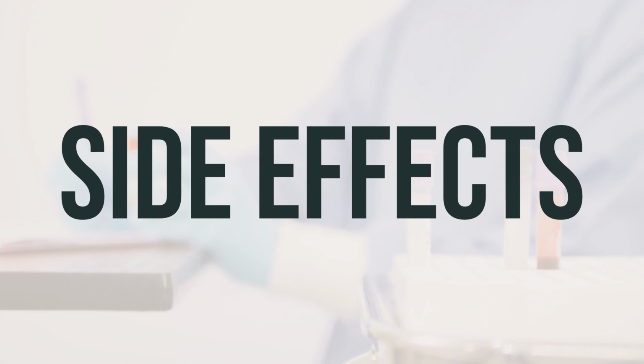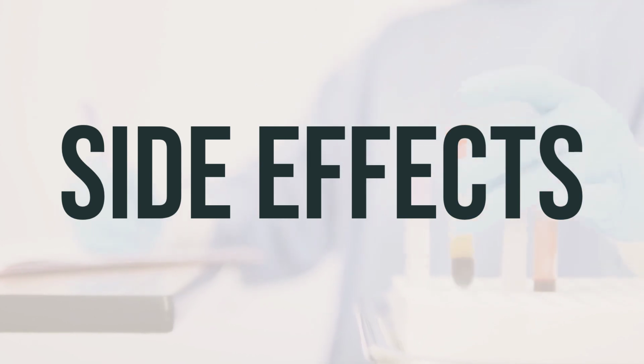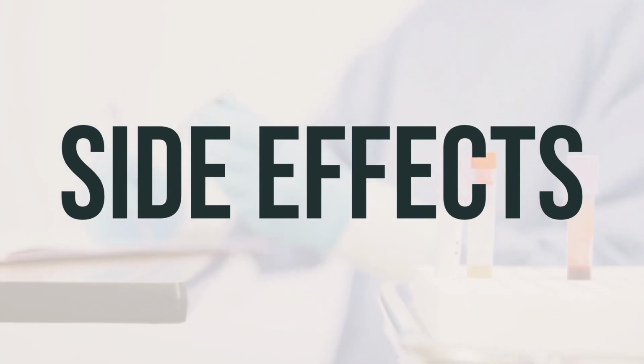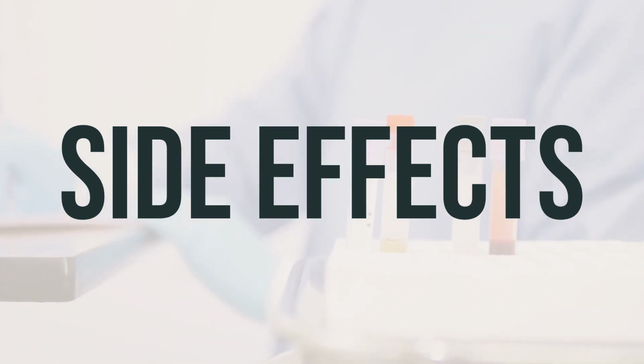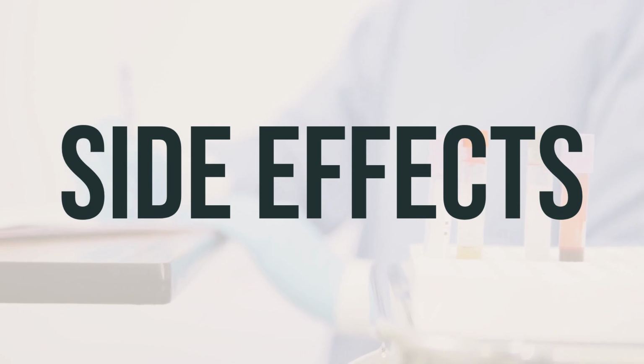While a severe allergic reaction is rare, it's important to seek medical help immediately if you notice symptoms such as rash, swelling, severe dizziness, or trouble breathing. If you experience any other effects not listed, make sure to contact your doctor or pharmacist. And in case you need to report side effects, contact your local health authority for guidance.